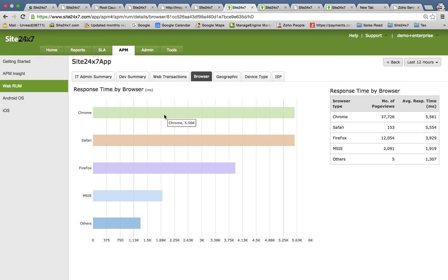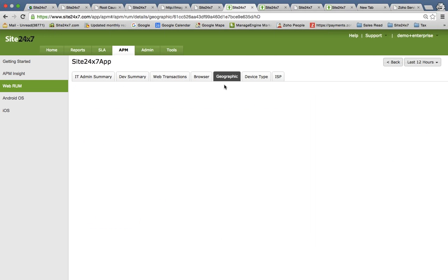And again, when it comes to analytics, we have the data for the browsers, where you can see the most number of page views are from Google Chrome, and the average response time is around 5 seconds. So this way you can allocate your resources, your developers work on these specific areas.